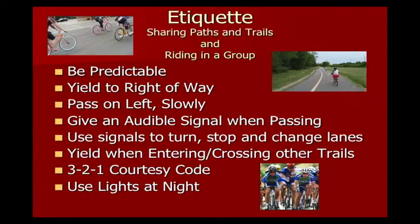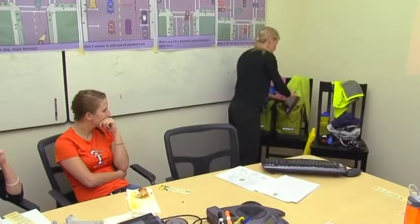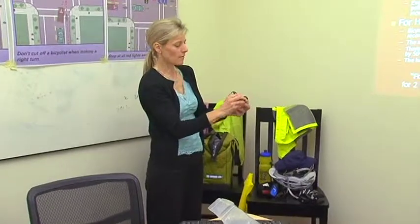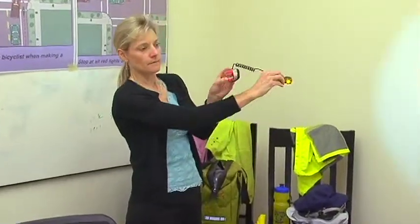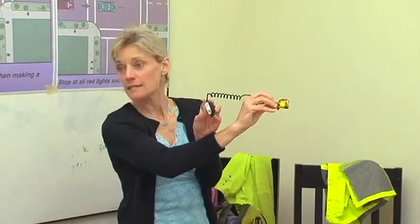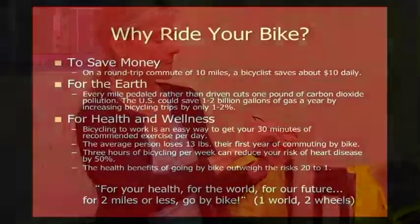Oh, I even have my light. I could have showed you. There you go. I even carry extras to give to people that I see. So this is what attaches to my front, and that's the back. If I hit one, wow. Yeah, it's really, really bright. You can see the side lights.